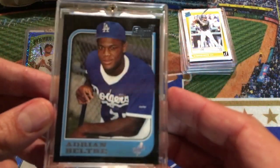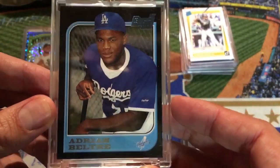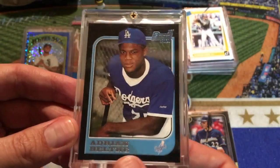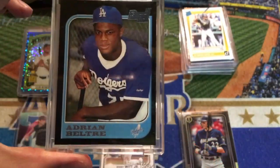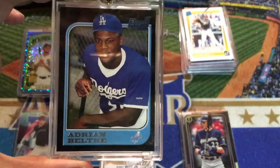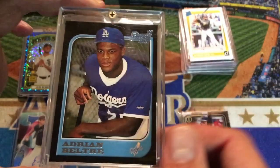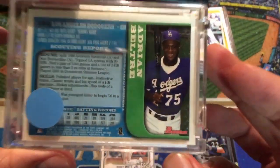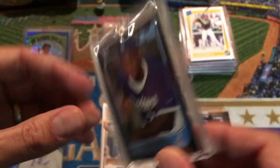This is the first Bowman card of Adrian Beltre, which I have seen a lot of other people pick up. Elite Co 3, if you've watched his channel, he's got an awesome collection. He's been, or at least in the past, has been picking up this Adrian Beltre. I don't know if it was the chrome version or there's this paper version. But the future Hall of Famer, Adrian Beltre, for $10, I thought was a really good deal as well.